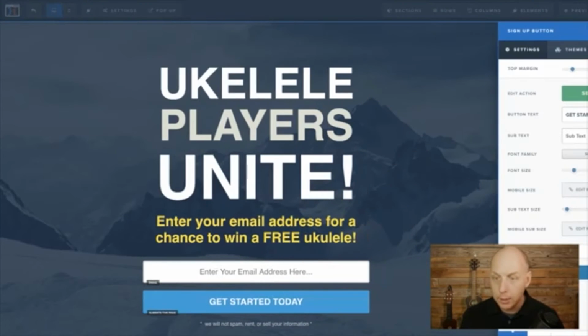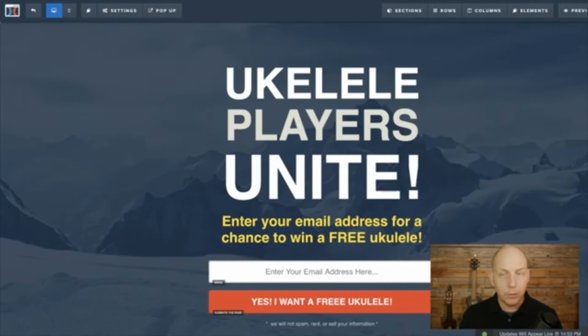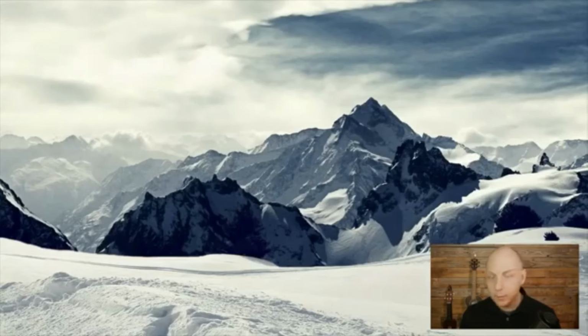Now, instead of get started, we can change this button to yes, I want a free ukulele. Okay. And if we want to change the color of that, we can change it to this bright red. And the page is saved. And now watch what happens when you preview. Ukulele players unite. Enter your email address for a chance to win a free ukulele. And then they put their email address in here. They click there, boom, submit it, and it takes them to the thank you page.